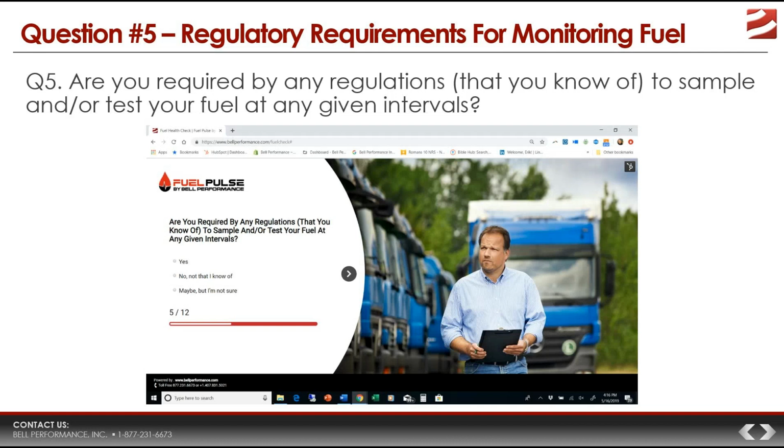You would notice that. Okay, question 5. Are you required by any regulations that you know of to sample or test your fuel at any given intervals? This question establishes if you're operating under any requirements that dictate having to do specific sampling or testing of your stored fuel. In this context, the presence of these kinds of regulations may make it more likely that you keep proper tabs on the condition of your fuel, which means they make it more likely that you will notice problematic changes at an earlier time.